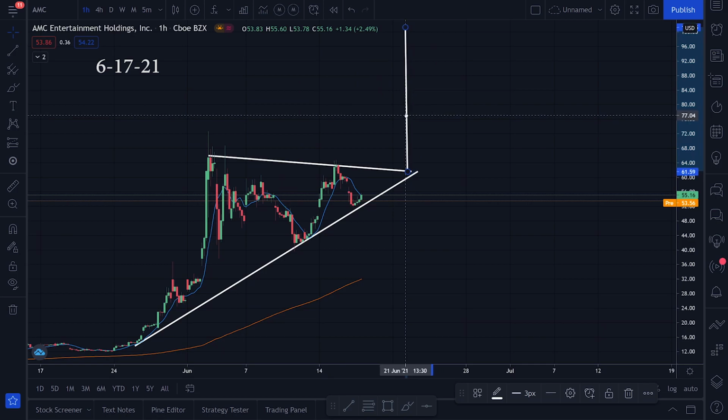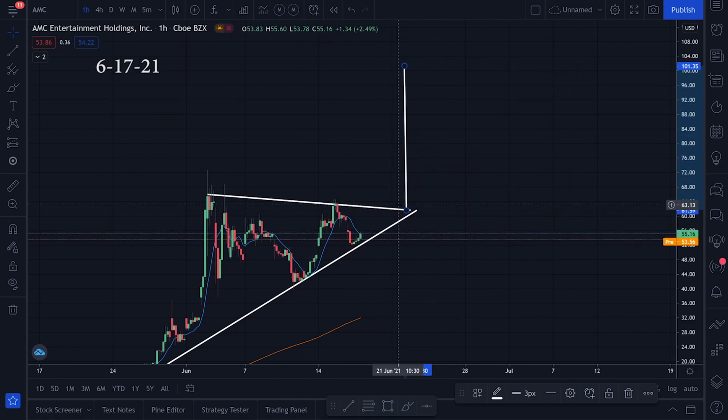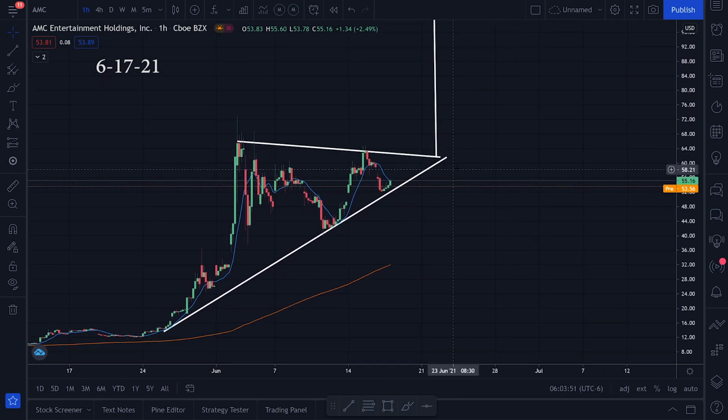If we hopefully break to the upside, it would be something like around $100, 101.35 approximately. I'm not 100% sure exactly where it would be, but this is kind of where I'm looking at.